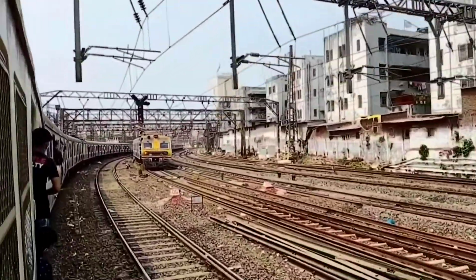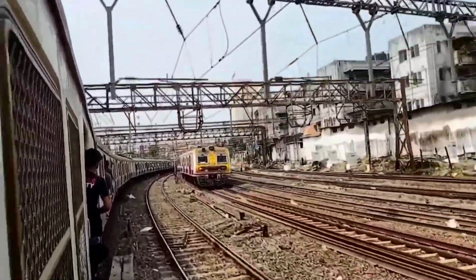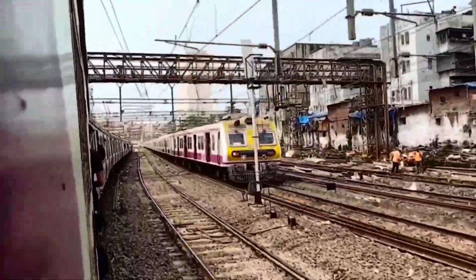My train journey has started, and you are going to soon see another train that is passing next to my train. And this is how it looks on the outside when the train is moving.